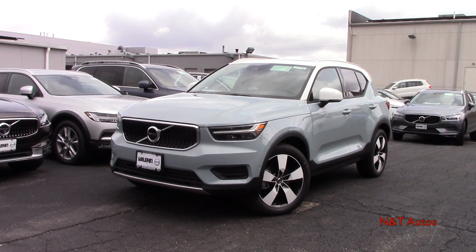And today we're taking a look at a really nice small SUV coming from Volvo. And it is of course the 2019 Volvo XC40, and this is in the T5 Momentum trim level.